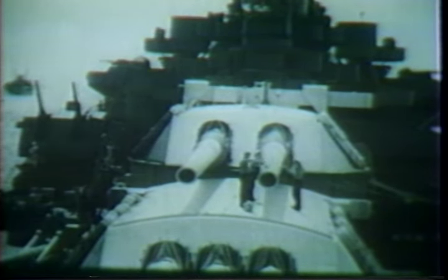Anchored in the sheltered waters of the Bikini Lagoon below is an array of almost every type of naval vessel used in the past war. Here is the venerable old carrier Saratoga, the battleship Pennsylvania, flagship of World War I. USS Nevada was designated the target ship and strategically placed. Being painted white topside would make her easier to spot from the air.